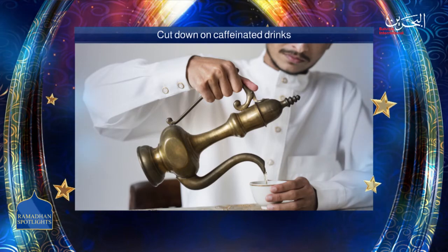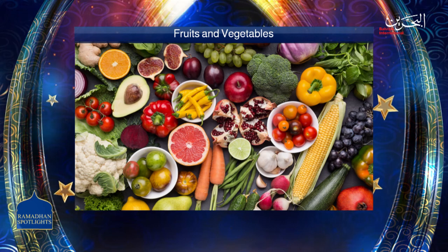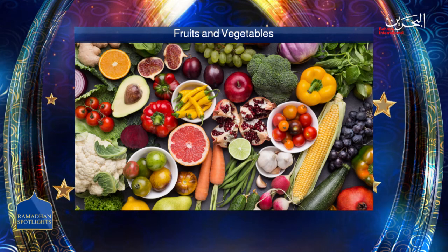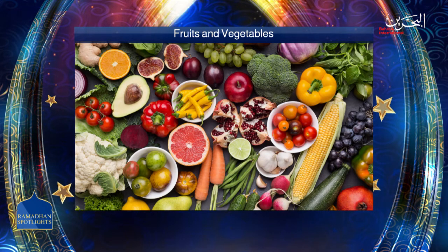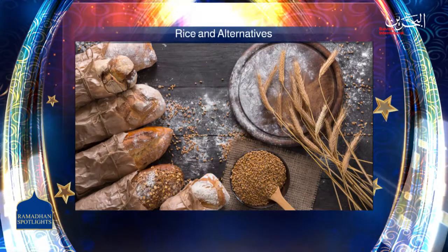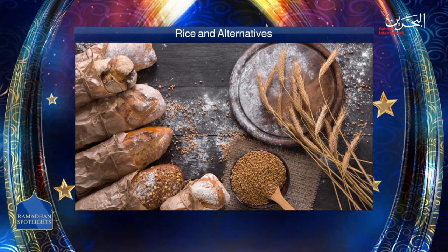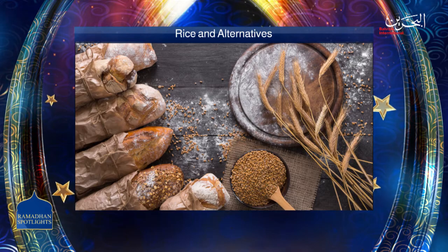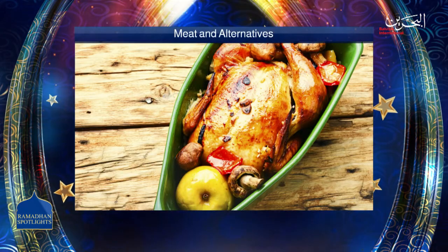Suhoor should include the following. Fruits and vegetables are essential during fasting as they increase the feeling of fullness and help prevent constipation. They also contain vitamins, minerals, and phytochemicals that are vital for good health. Rice and alternatives: high-fiber carbohydrate foods like brown rice and wholemeal bread take longer to digest and help to sustain energy levels longer. Meat and alternatives: skinless chicken, fish, and low-fat dairy products.